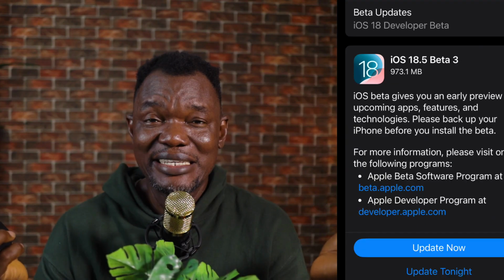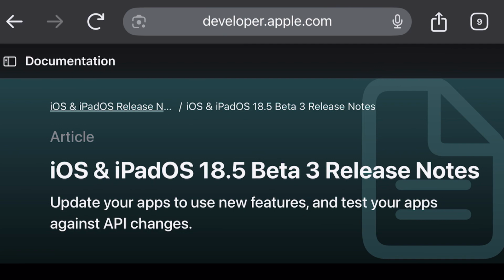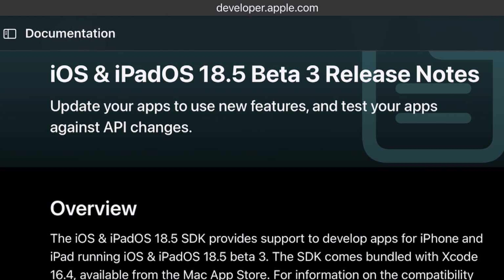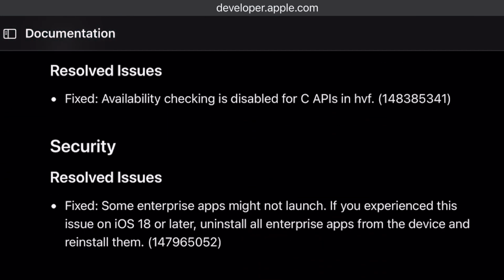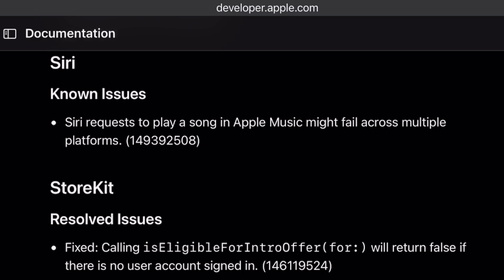This is the download size. I got it on my iPhone 16 Pro. Normally, there's not much information about some of the bug fixes and what's new on the developer website. And yes, I saw that there was some improvement for Siri. Now, mind you, Apple themselves know that if you tell Siri to play music with Apple Music, there are some issues. So I wonder what happens when you tell Siri to play music, maybe with YouTube Music and other apps. We're going to see all that.